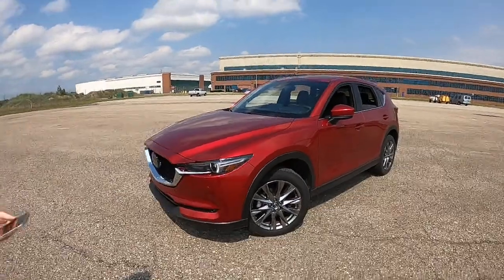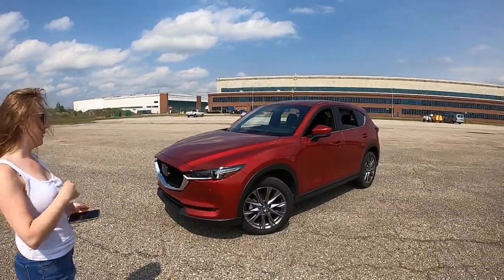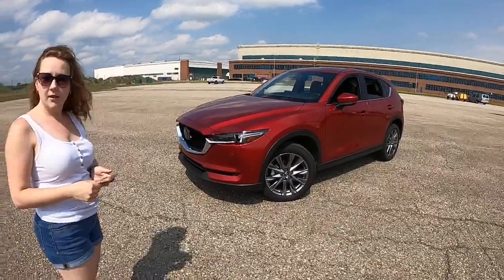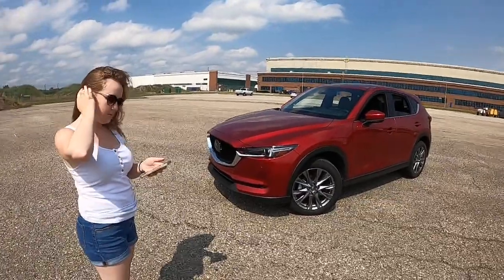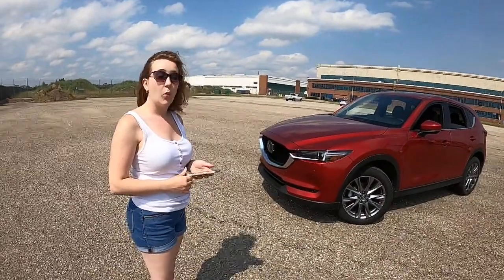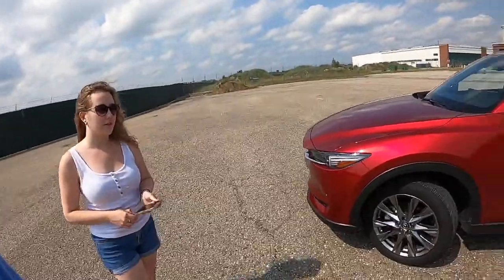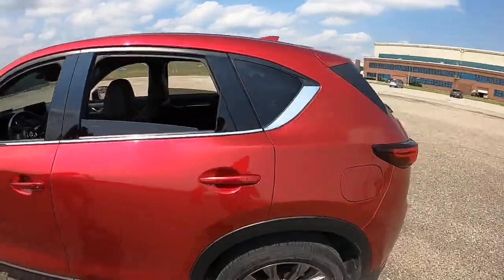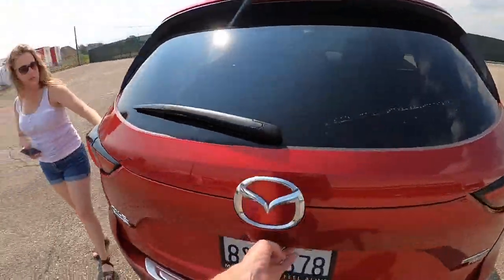I think this is still, even though it's been refreshed a few years ago, one of the best looking midsize crossovers on the market. Really gorgeous. And the sales have been supporting that. Sales for the CX-5 have been really strong. In fact, I saw recently that so far in 2021, the CX-5 has outsold the Ford Escape. Wow, really impressive. You see Ford Escapes everywhere. Exactly. So for this car to be continually doing this well, we're really happy with it. So let us know anything you'd like to know as we take a look around and get behind the wheel.